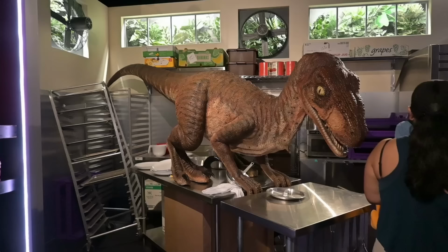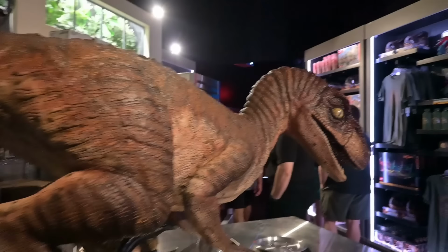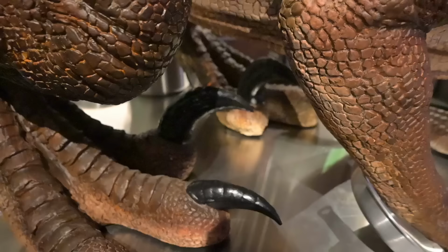And this here is the most stressful scene in the entire movie. Let's see the doorway. Is there another raptor there? Oh, it's a mirror. Okay, fine. Good. One is enough. Especially this gorgeous. Oh my god, and her claw is raised, just like in the movie. Remember, she went like this with her claw.